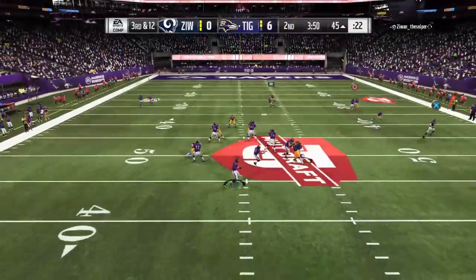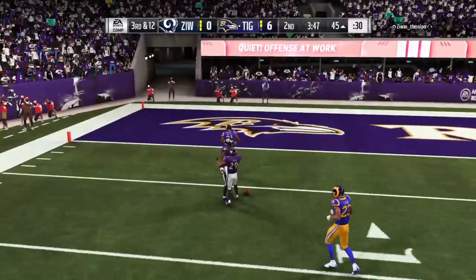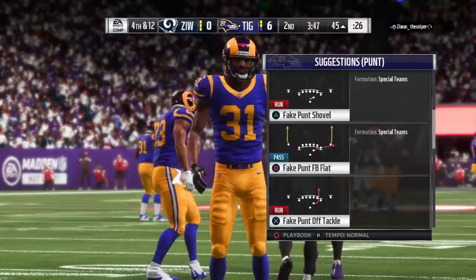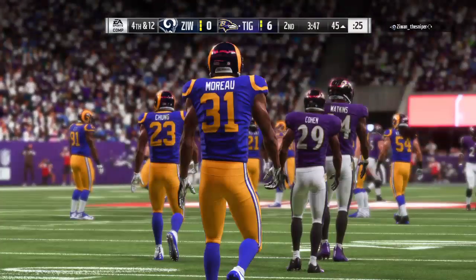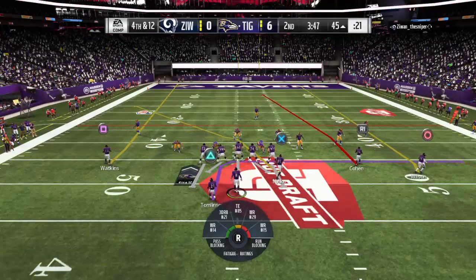From the shotgun, it's Mariota going deep here for Watkins. And incomplete. The contact made the ball roam free and brings up 4th down. You can tell they were hoping for a flag there offensively. Several on the sideline motioning, hey, why not a penalty? Why not a penalty? What did you see?